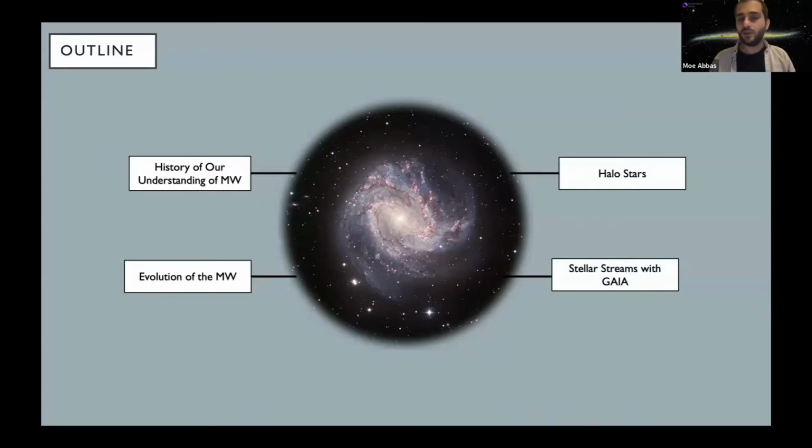So for the outline of what I'm going to be speaking about next, it's going to be divided into 4 short parts, I would say. The first one, I will talk a bit about the history of our understanding of the Milky Way and the universe, so how our perspective of the universe changed over time, from the Greeks' time all the way until today. And then I'll speak more about the evolution of the Milky Way as an example, with a focus on the halo part of the Milky Way. And eventually I'm going to end this by talking about new discoveries in the Milky Way. This is what we call stellar streams with Gaia. And Gaia is a space telescope, which I will talk about later on.